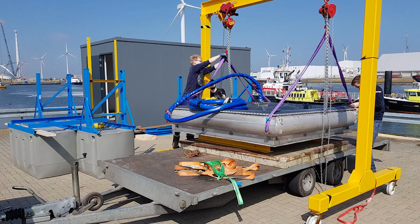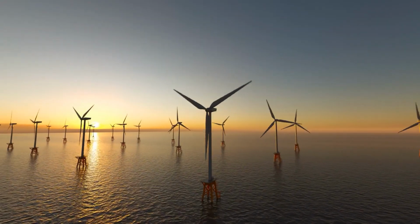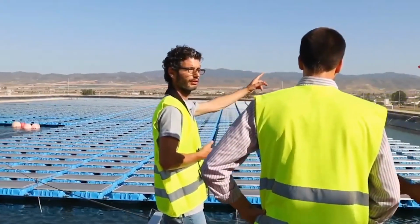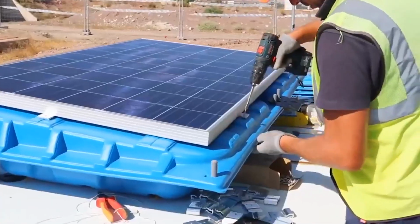The system has many advantages. It does not affect the existing landscape. Water quality does not deteriorate. There are no restrictions on water level and temperature. And the system generates energy by utilizing natural water pressure.